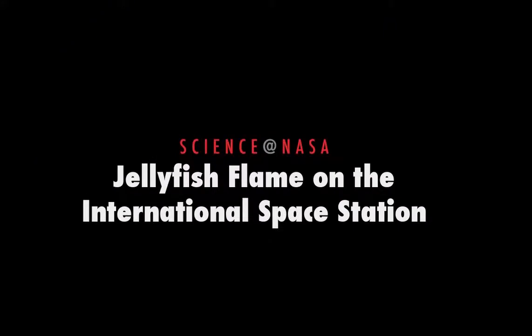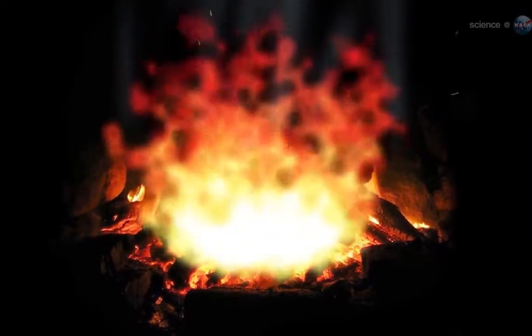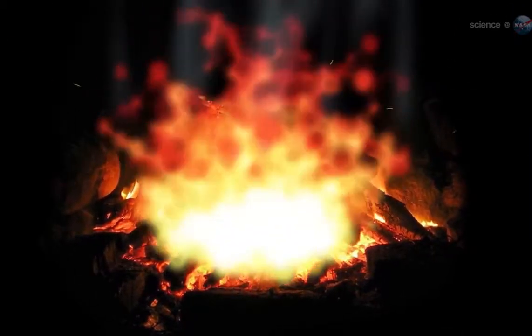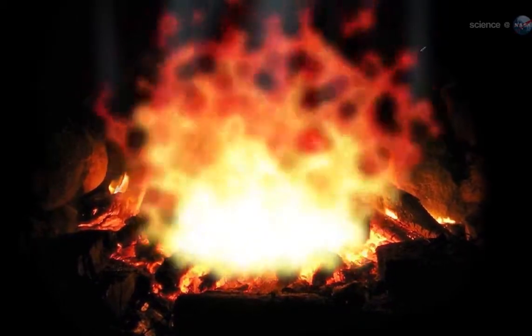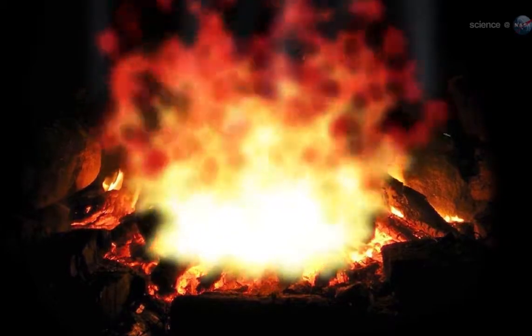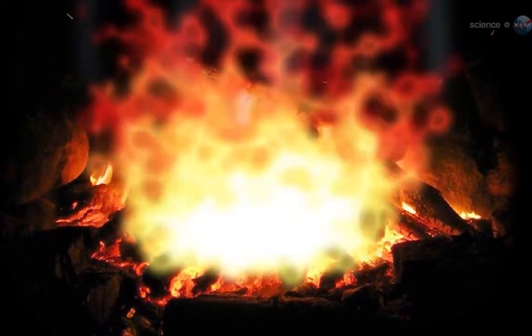Jellyfish flame on the International Space Station, presented by Science at NASA. We all know that fire is inanimate, but anyone staring into a flame could be excused for thinking otherwise. Fire dances and swirls. It reproduces, consumes matter, and produces waste. It needs oxygen to survive. In short, fire is uncannily lifelike.